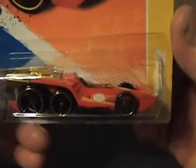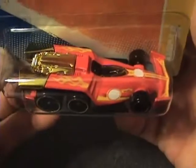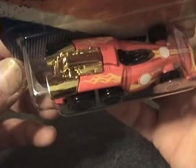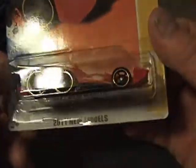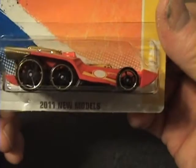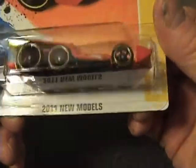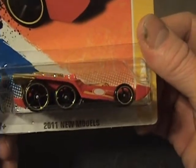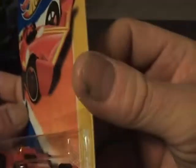And the Danicar. The Danica Patrick ride. Red enamel, yellow flames, got gold chrome on it. It's got the open 5-spokes, as they're being called. I just call them the black Faster Than Evers with a gold trim ring on it. It's black plastic base. It is a pretty cool car, though. I like it.